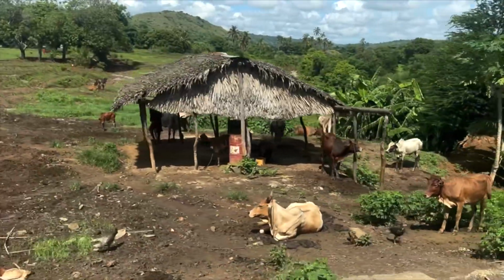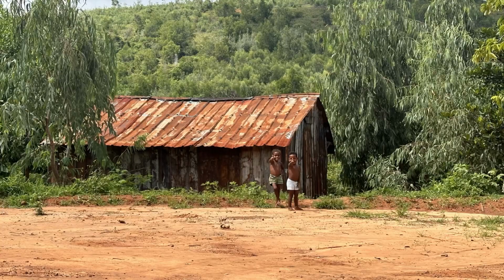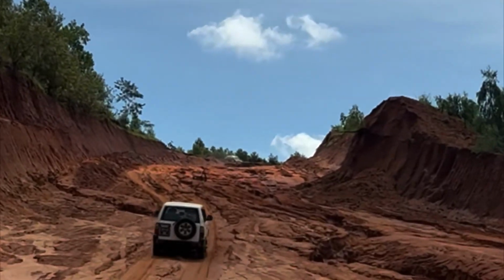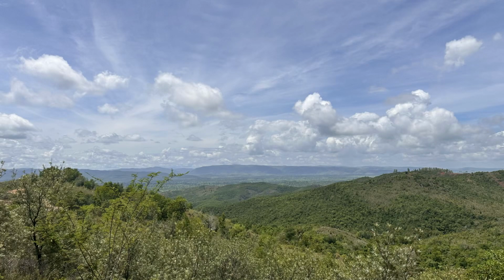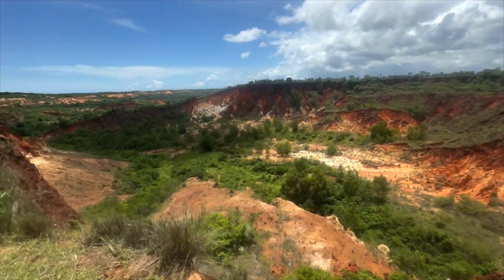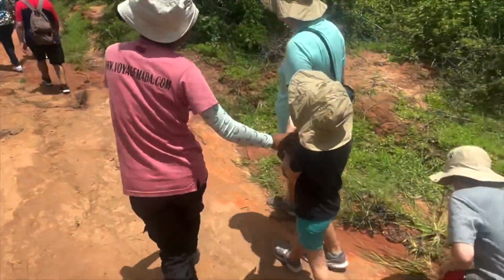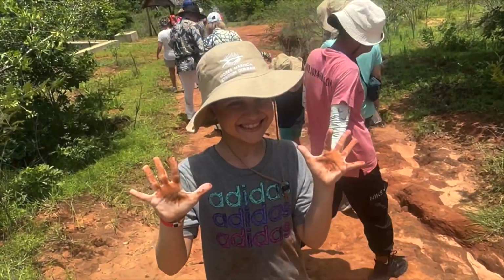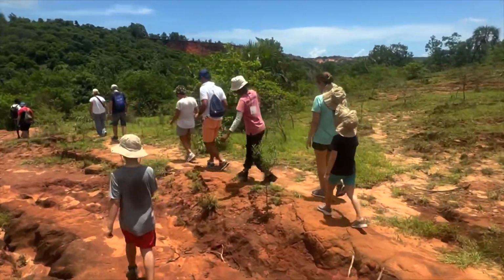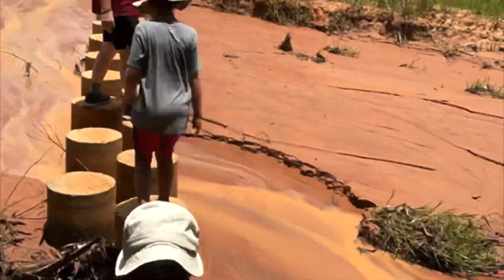As you can see, it was a little bit of a bumpy, rocky road, but we were able to get on pretty smoothly for the most part, all the way to Tsingy Rouge, which was about a 2-hour drive or so to get there. Once we got there, we made the hike down to Tsingy Rouge. As you can see, my son here got a little bit dirty. We had to tell him, we don't need to play in the clay and everything.